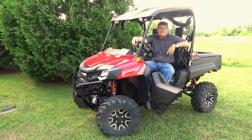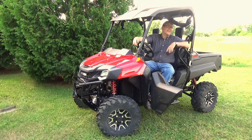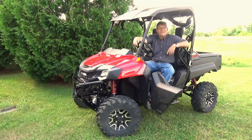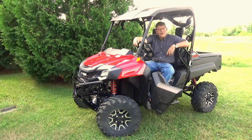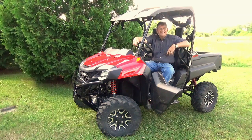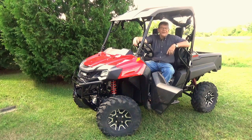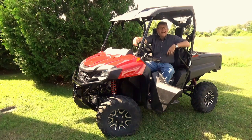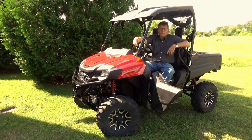The 700, it's a little bit bigger machine. Obviously it has a 700cc engine. It's 10 inches wider, but it has bigger tires. It has a couple inches more ground clearance. It has more movement in the suspension. It'll handle 1,000 pounds in the box. It has a 2-inch receiver for a hitch, and it'll pull 1,500 pounds in a trailer. You know, all of that I really like. The only thing I didn't like, other than it was a little more money, was the fact that it was 10 inches wider. So after this weekend in the bush, we couldn't be any happier.